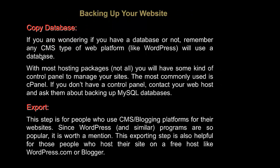Okay, copy database. If you're wondering whether you have a database or not, remember any CMS type of web platform like WordPress will use a database. With most hosting packages out there, not all of them, but most of them, you will have some kind of control panel to manage your sites, and most of them use cPanel. If you don't have a control panel, contact your web host and ask them about backing up MySQL databases. Then you can export. This step is actually for people who use CMS blogging platforms for their websites, and since WordPress and similar programs are popular, it is worth a mention.